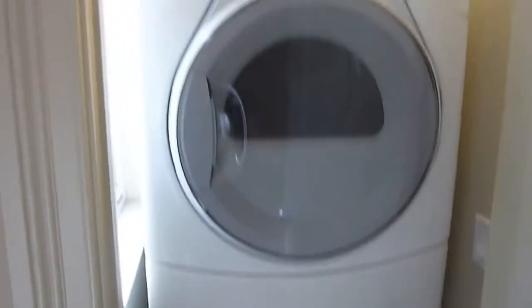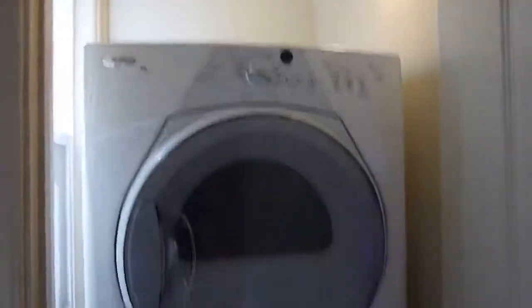There's a storage space here at the top of the stairs. The flat includes a Whirlpool washer and dryer, and its nice laundry closet here. So you can enjoy doing laundry right in your own place.